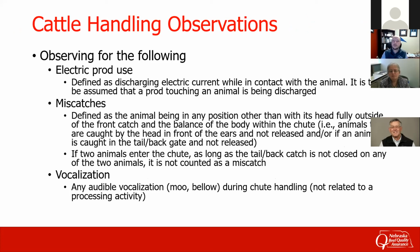Miscatches is defined as if they catch the animal in any other position besides the head completely through the chute. It is also if you have two animals coming into the chute and you catch the second animal in the tailgate, that counts as a miscatch.